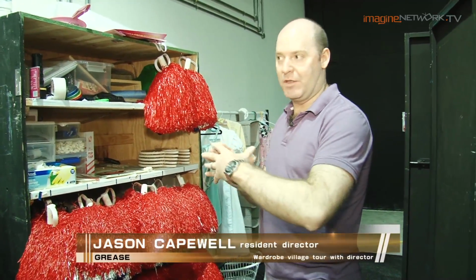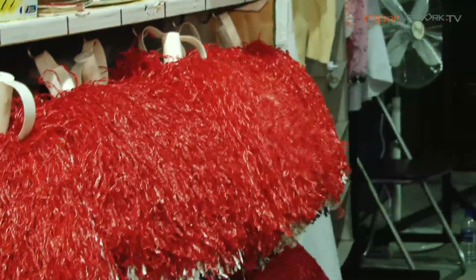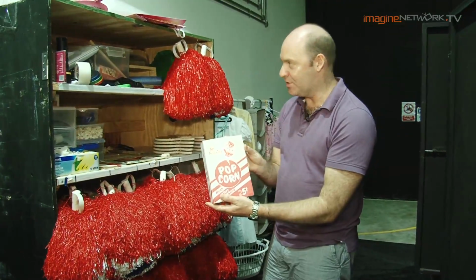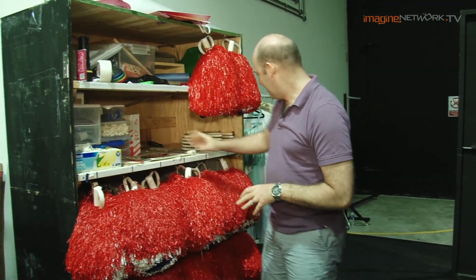So we've just come to the dock area now. Because the set and all the stuff that we need is quite big, we've spilled out into the dock area and we've made like a little sort of wardrobe village area for all the cast to be. So here's where all the pom-poms are kept now. And then we've got some Sandy's popcorn that she eats at the drive-in movie, which is made fresh every show for her. And we've got some battered up old mirrors.